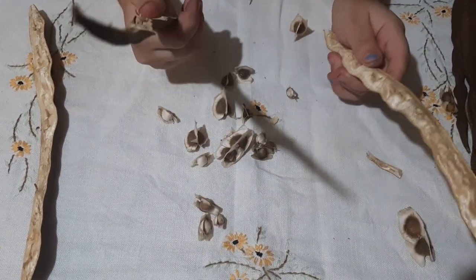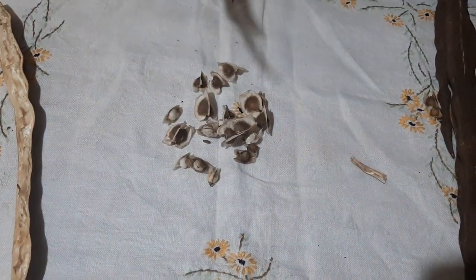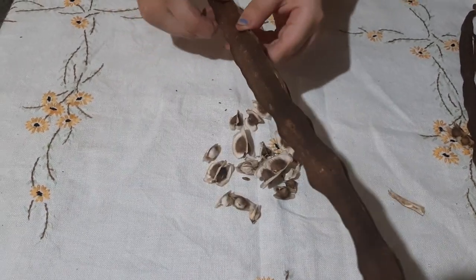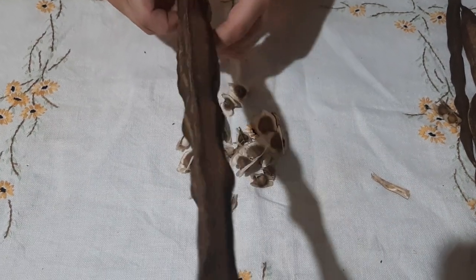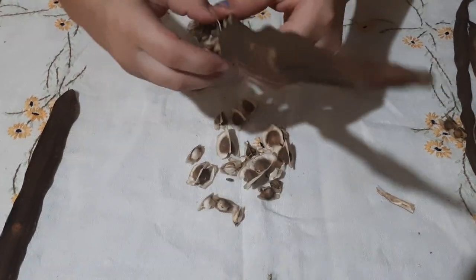Down 17. So they're not hard to take out? How do you know they're ready, the seeds are ready to come out? When they're dry. Like brown like that? Mm-hmm. Okay.